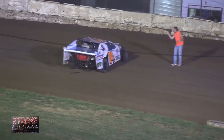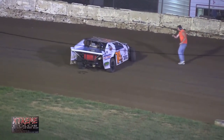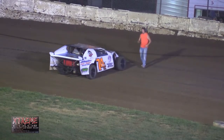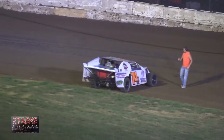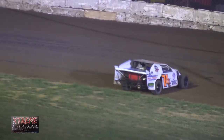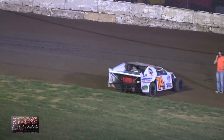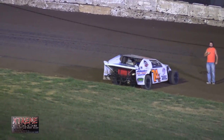Dillon and Dennison going at it for the lead. Then right behind them was Boo and Beard having their own battle, just a couple of car lengths back. Track seems to be good on the top and the bottom.